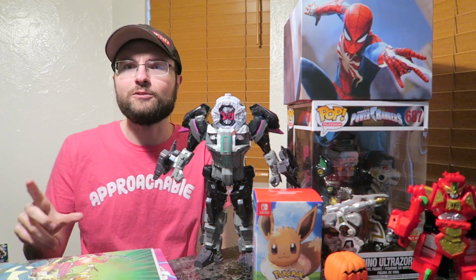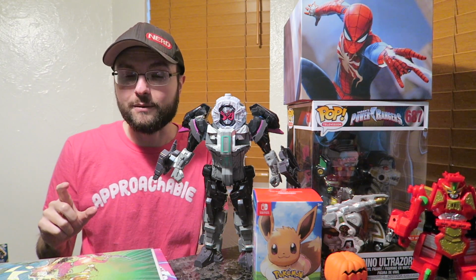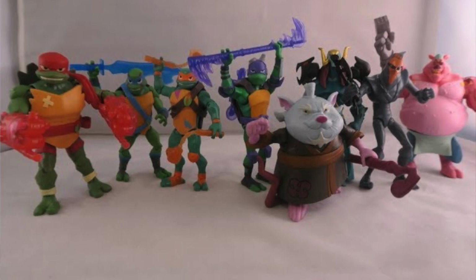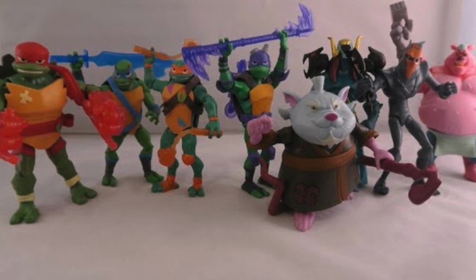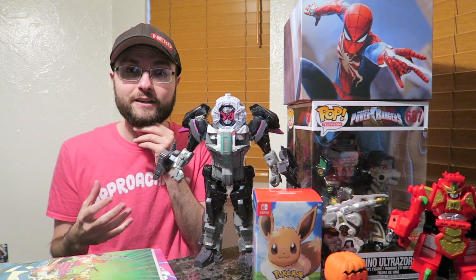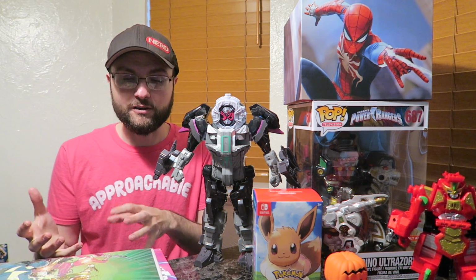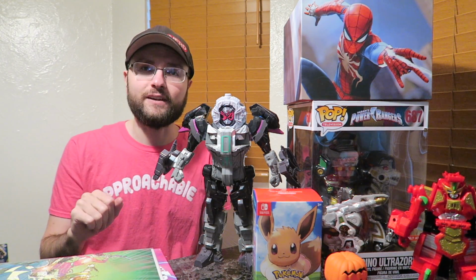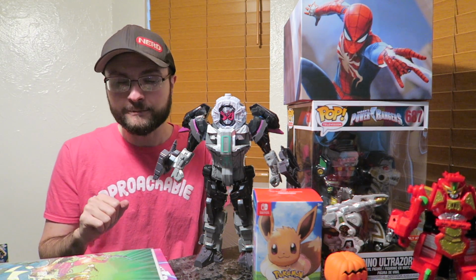There's been some spotty ones, but I still think that they do a really good job with those. Same goes for the Playmates Rise of the TMNT toys. I had some nitpicks about the facial expressions, but they're still very well done figures. So if you're into that, or you have a friend or a kid that's into it, those are nice figures. I can definitely recommend checking those out.